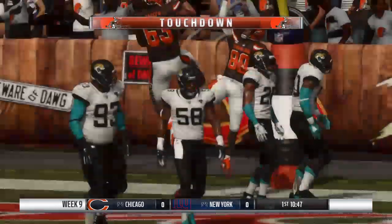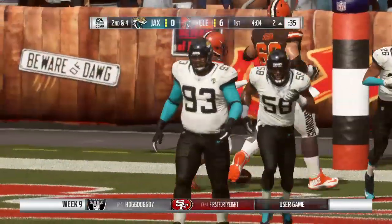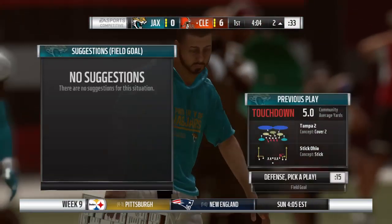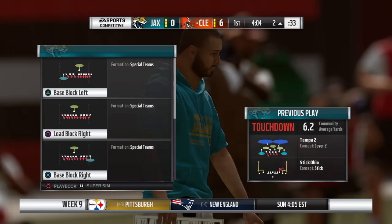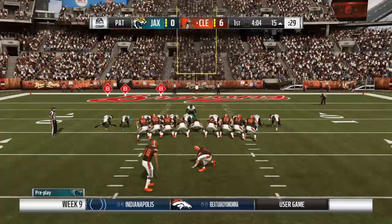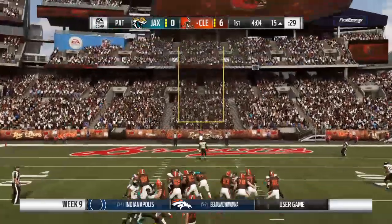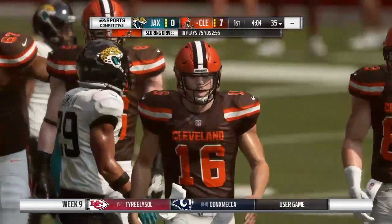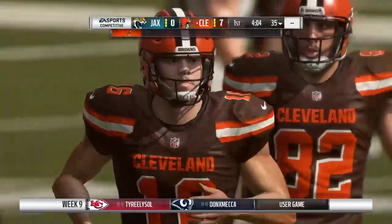Touchdown. Jamison Crowder, his 5th touchdown now on the year. And the Browns take it right down the field and score on the opening drive. A long opening drive, but a very successful opening drive. We call that methodical, I guess, when it takes that many plays. Methodical and almost like a boxing match where you're hitting them with body blows.